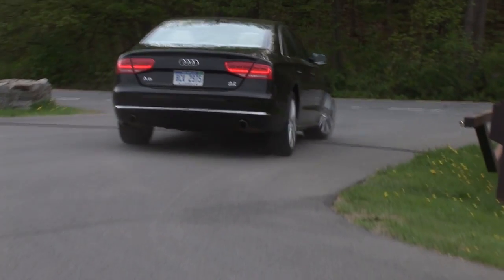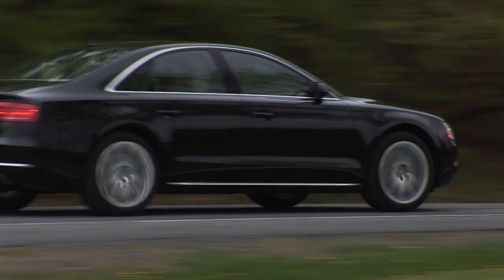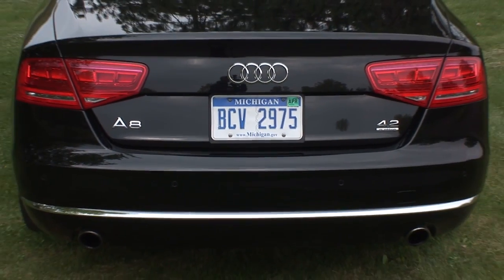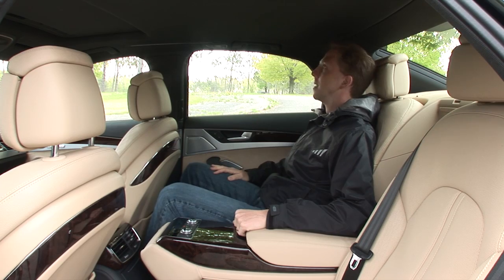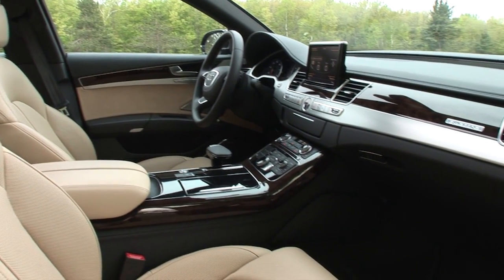What it lacks in sheer power, it makes up for in its fighting weight and precise control. And that's what you really need to know when you're considering the A8 versus its competitors. If you value plush elegance, quietness, and an isolated ride quality, the A8 can deliver those, but on a scale that is not as high as in the others.